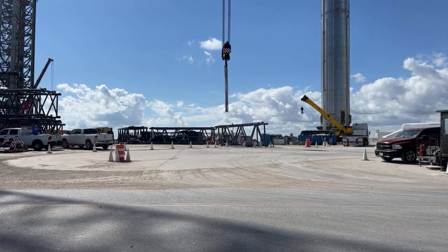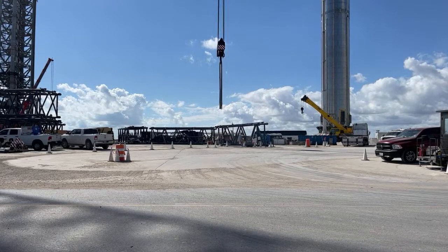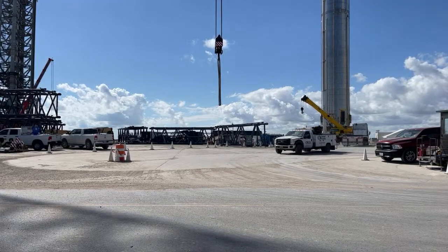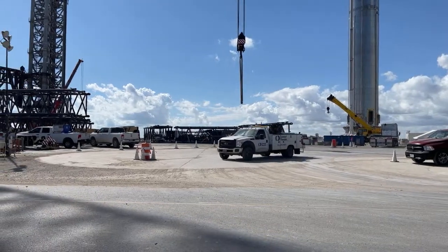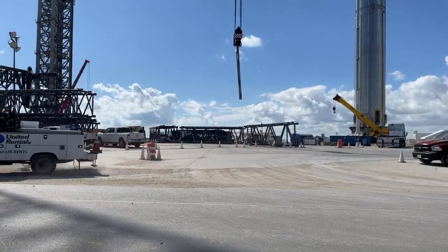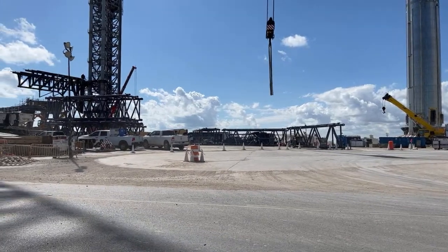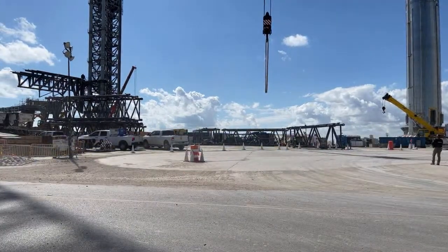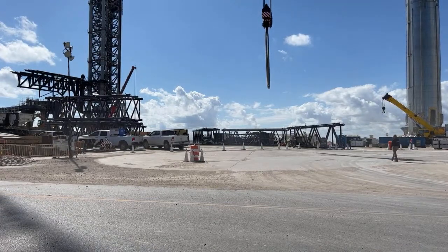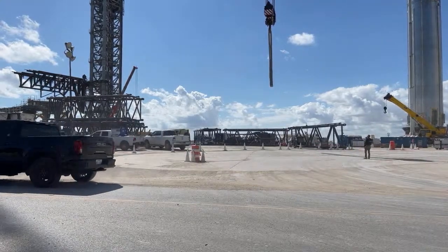It's Wednesday, so I don't know if they'd be doing any tours today, but yeah, there is a bus on site here at the launch site, full of people. I mean, it's packed. I don't think I've ever seen in the last 7, 8 months a bus come on site like that. That's right, Tom.